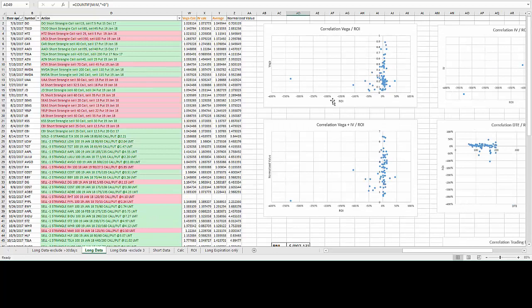Now when we look at the correlation for vega and return on investment, what I'm looking at here is my assumption that if I trade on options with high vega, I'm more likely to succeed. And based on this, it doesn't seem like that. There are quite a bit of ones with low vega that I still managed to win quite a bit of. So it seems like vega does help, but that doesn't seem to be 100% of the case. It does help, but that's not the only solo factor for success.